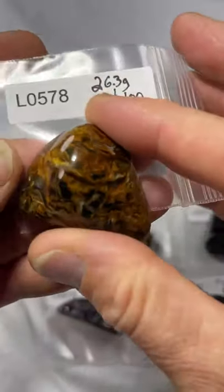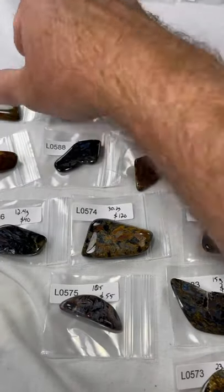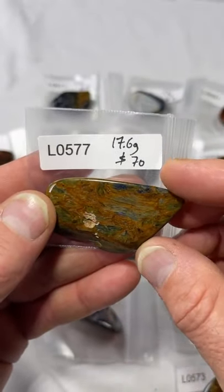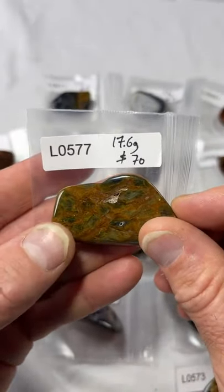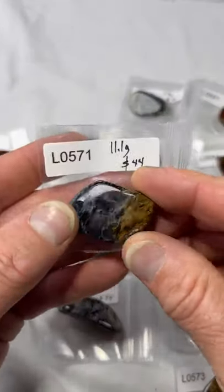So this Pietersite is 100. That one's 70. This Pietersite is 44.